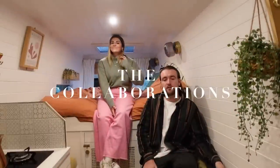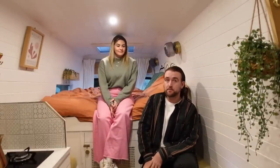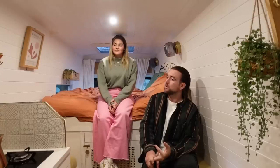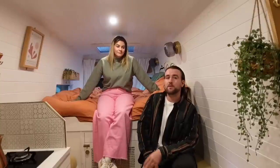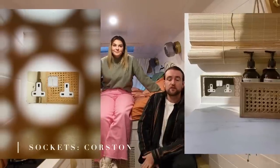£24,300. Along that journey, we did a few collaborations with some companies. We did get some things for free or discounted. We got our sink and our tap for free. We got our kettle for free. We got the actual bedding for free from a company called Otti. The bed linen for free from Piglet in Bed. Final thing was all of the gold sockets that you saw. So they're from Causton. Final thing was our actual projector from ViewSonic.